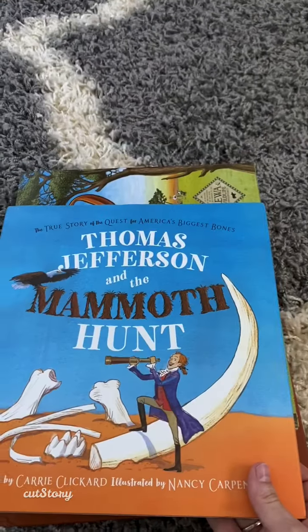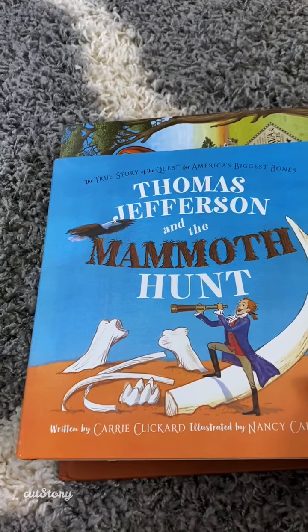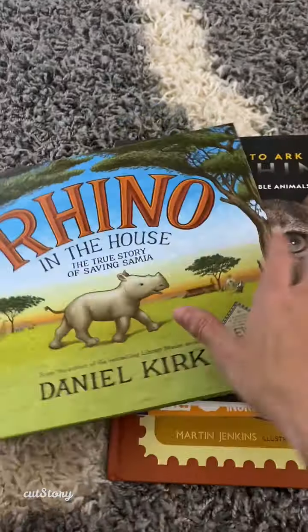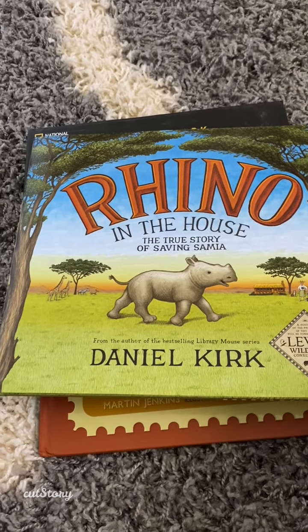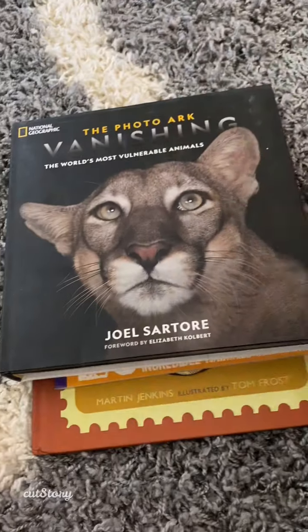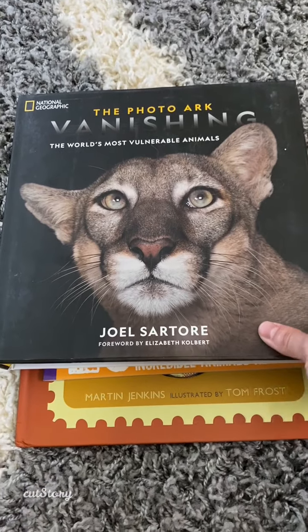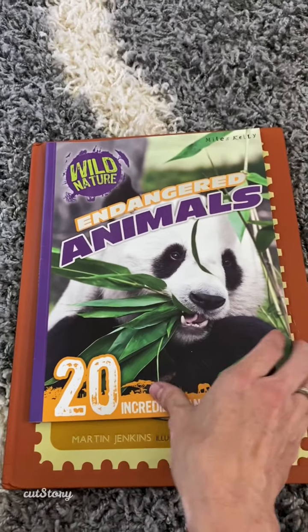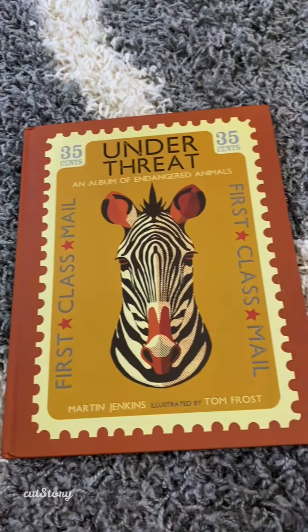This one actually can go in one of two places. You'll see we're also doing a prehistoric study as well. So, not sure where I'll put that one. Rhino in the House. The journal, just so you know, is for endangered and extinct species. So, to clarify that. The Photo Ark, Vanishing, the World's Most Vulnerable Animals. Wild Nature, Endangered Animals, 20 Incredible Animals Revealed, and Under Threat.